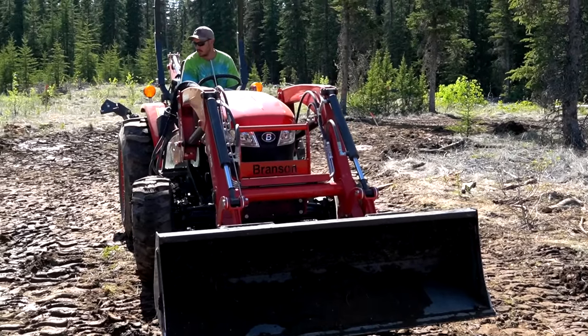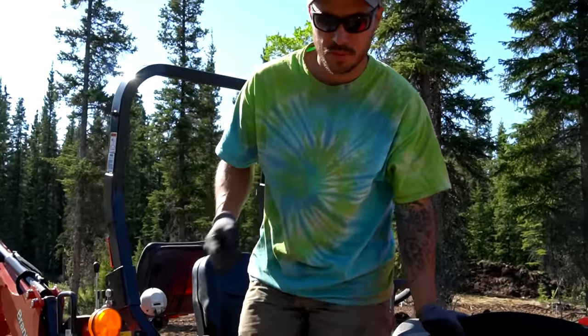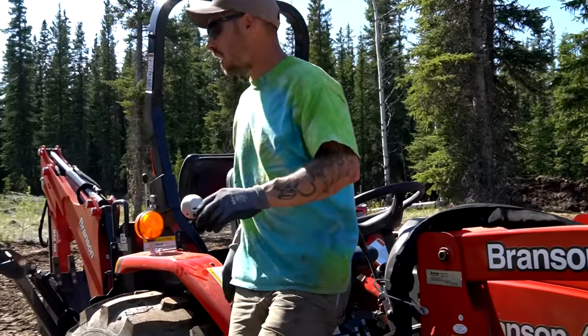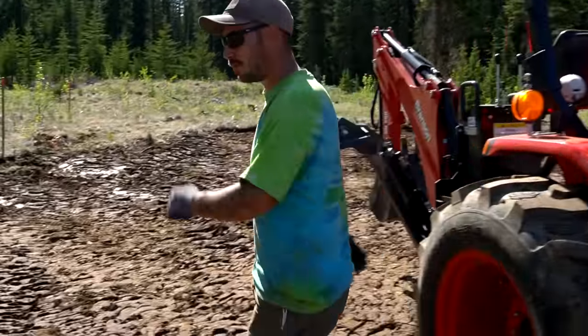Got to work a little section at a time, you know what I mean? Well, that was a nice day's work. So we put a little over 3 hours just tractor time, and we got a ton of work done, and I actually haven't even like looked back at what we completed. So let's take a look around the new driveway.